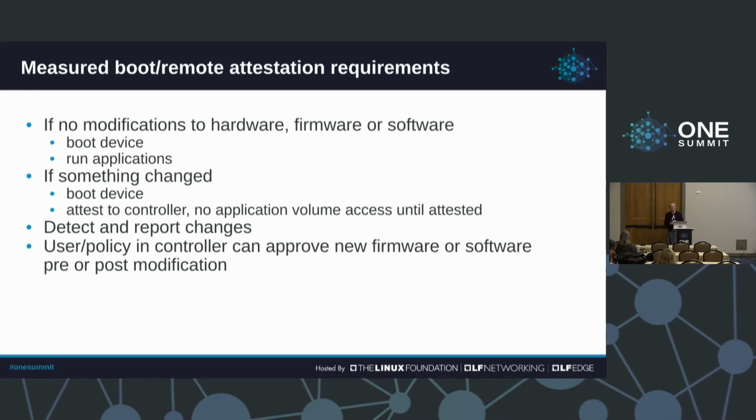But the key thing is being able to detect, did somebody actually change the hardware, the firmware, the software? If no changes happen, then we can just go ahead and boot things, run the applications. If something changes, we still want to be able to remotely manage this device to see that it exists. So you can actually see that it wasn't that the power supply died. It's something else that's going on. Maybe there's someone who didn't know what they're doing, and they just recabled the PCI cards inside the server, and that causes the hardware to measure differently. But if something changed, the device still boots. It connects to the controller. It says, here are my measurements.